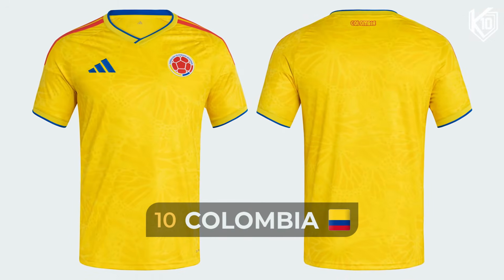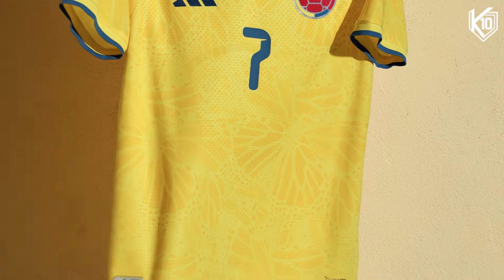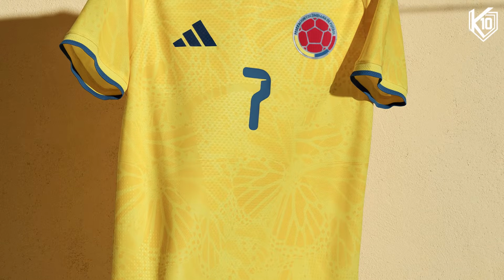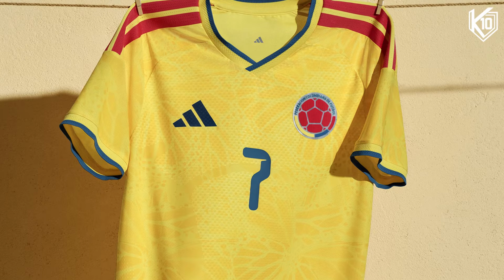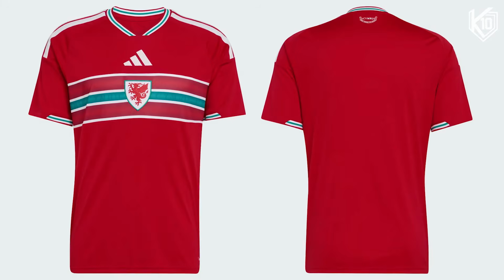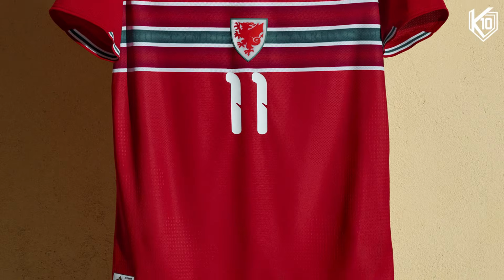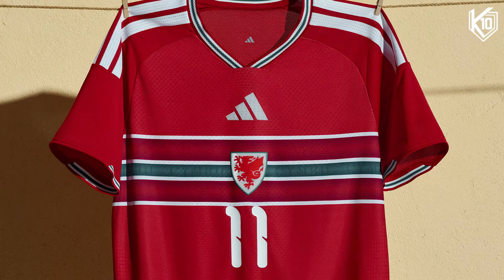Colombia, one of the qualified nations, lands at 10 with classic yellow, inspired by magical realism. The V-neck design with embroidered details captures Colombian spirit. Traditional, but effective. Wales sits at 9, with their dragon proudly represented in striking red, plus that green and white Cymru pattern. The tragedy? Still fighting for qualification.